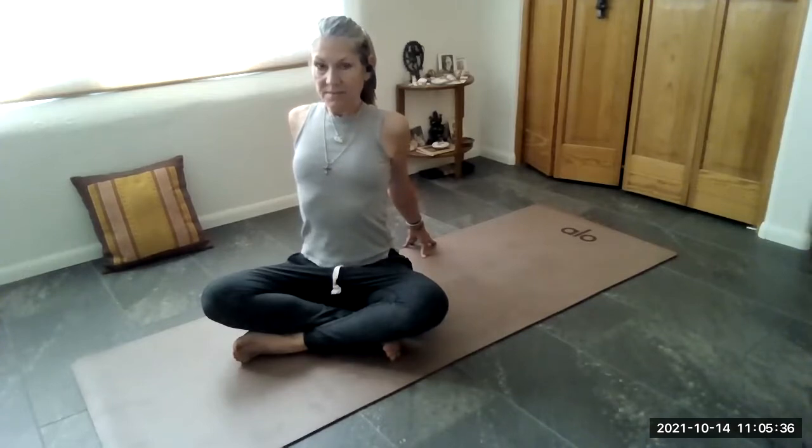Take a breath in. Feel the shoulder blades squeeze in. This is the bony support we need to open up the chest and stretch all of those muscles of the pectoralis.